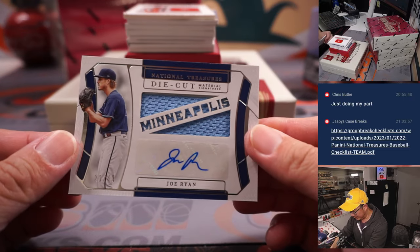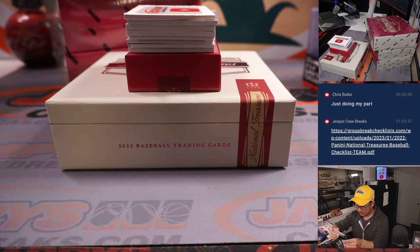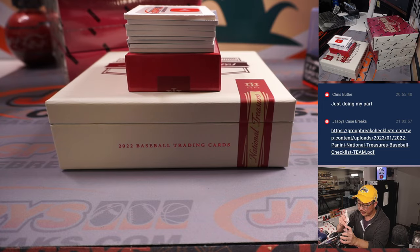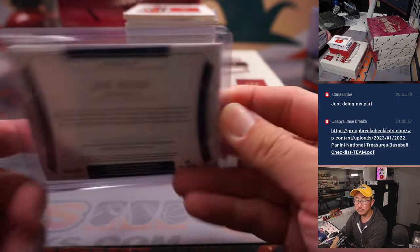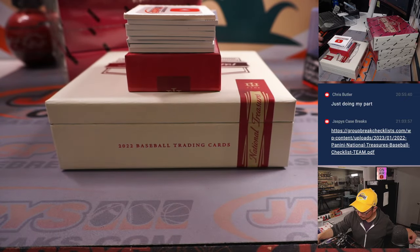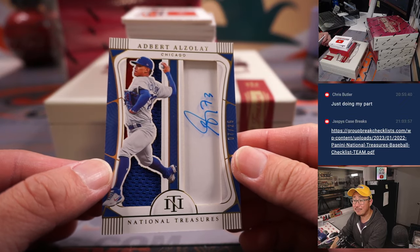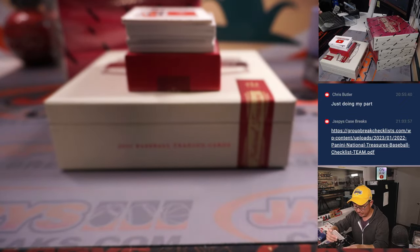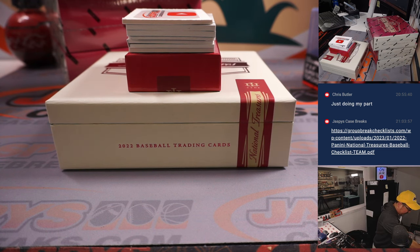And you got die cut materials, 20 out of 49, Joe Ryan. Number 0, David M. I think Joe Ryan having a pretty solid season this year. And you got Albert Alzolay, 7 out of 25 for the Cubs. Cubs 7, that's going to be for Stephen K. Well, maybe I should bring this over here. Looks like a lot easier to work.